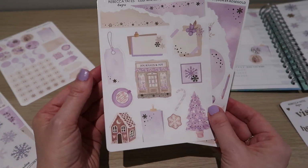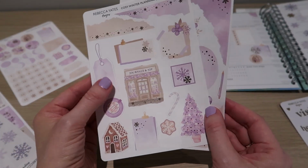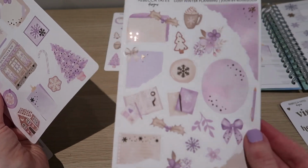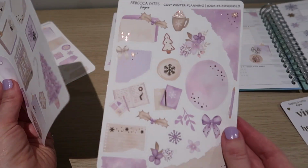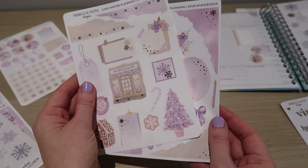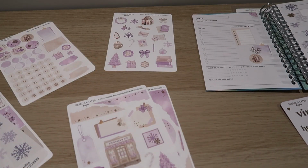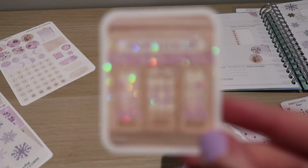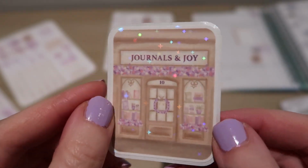Like I said at the start, it's the first time I've done a proper Christmas collection. So this is our journal kit, 2-page kit. You can get page 1 or page 2, so lots of decorative things to write on, that kind of thing. And then of course I'm going to have to show you the Journals and Joy single sticker, if you will just focus please. Thank you very much.